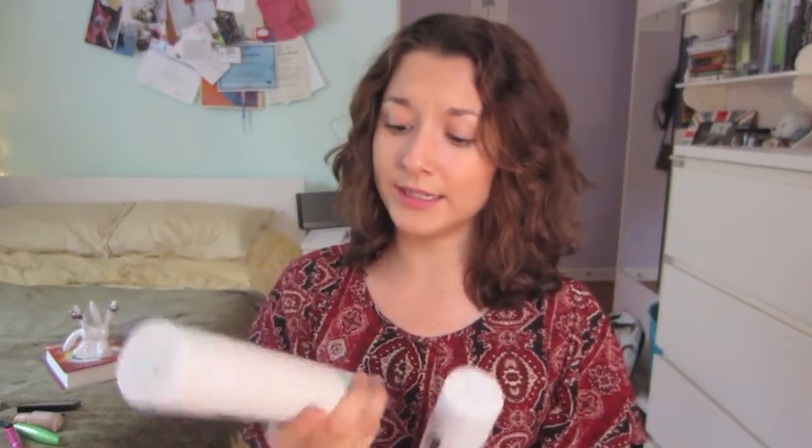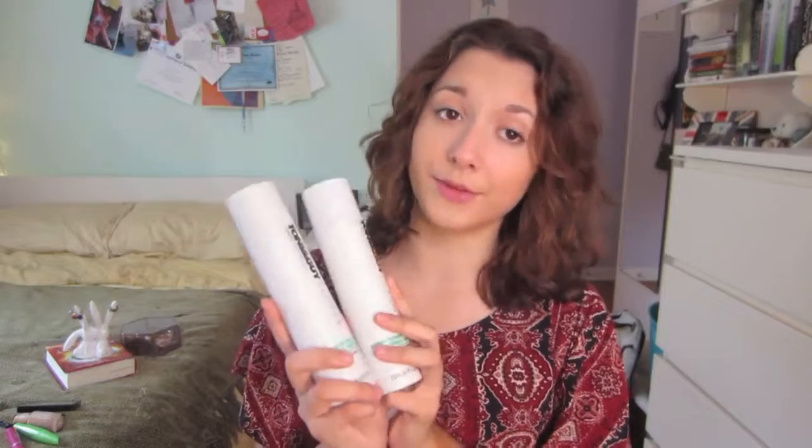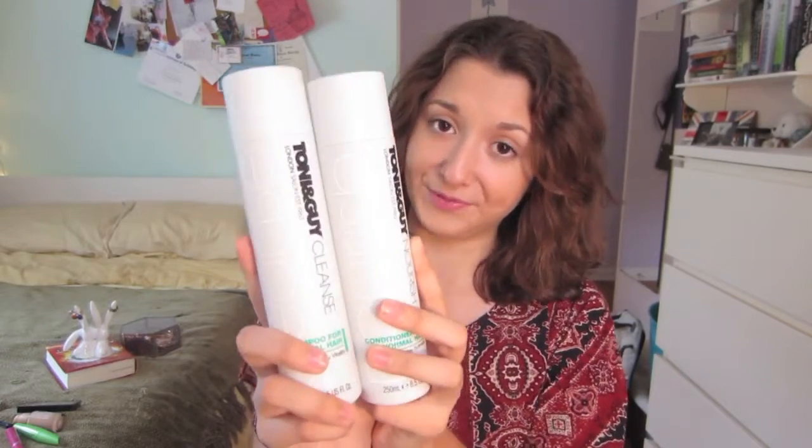It's really nice and it's what I've just been using the past couple days. It does not dry out or oil or weigh down. It's very soft and smooth. You can immediately feel it in the shower or afterwards. I will keep you updated on how it continues to last, if anything changes with it. But I just absolutely love it, so look into it.